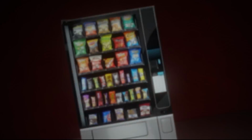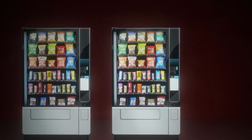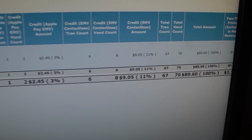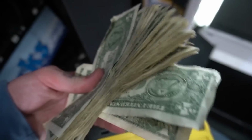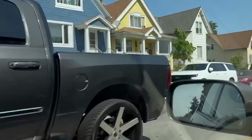Getting right into it, one of the first businesses I've started is running a vending machine route. About 2 months ago, I spent $3,000 for a combo vending machine, and it's been bringing in money ever since. Just in the last week, you guys can see the machine has brought in sales of $80.60, and today is collection day, so we're gonna drive to Sam's Club, buy a bunch of drinks and snacks for the vending machine, and then head to the location.